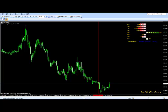I don't personally like to take trades between two weak currencies or two strong currencies because it tends to give a range in price action. So let's see how price then turned out at the end of the day.